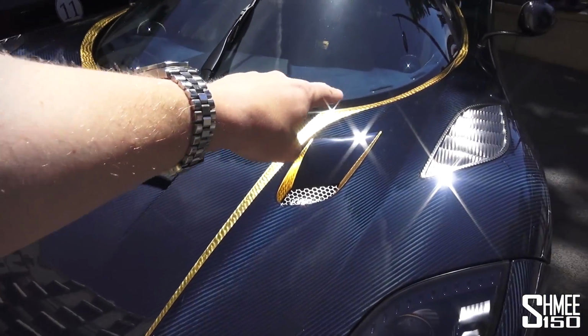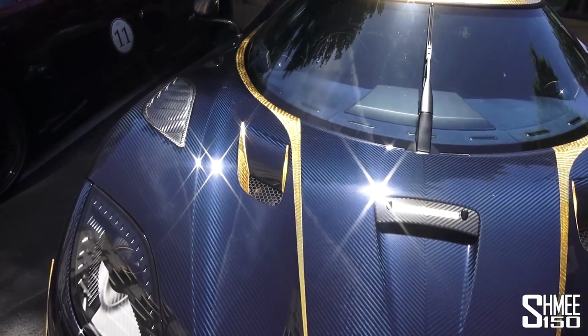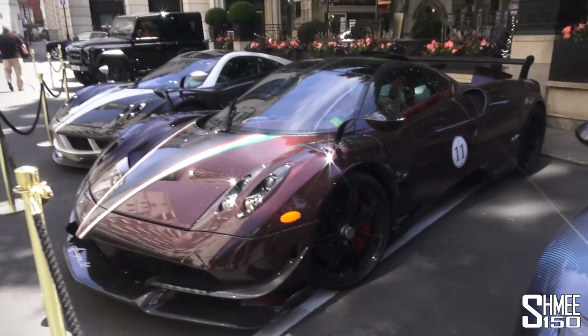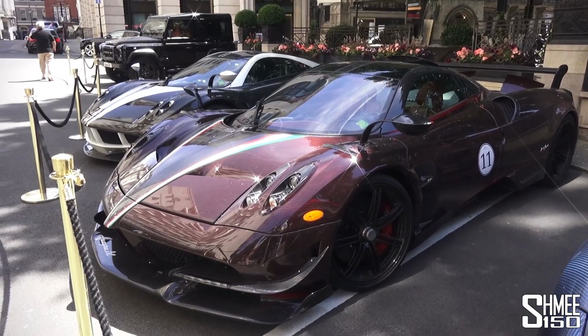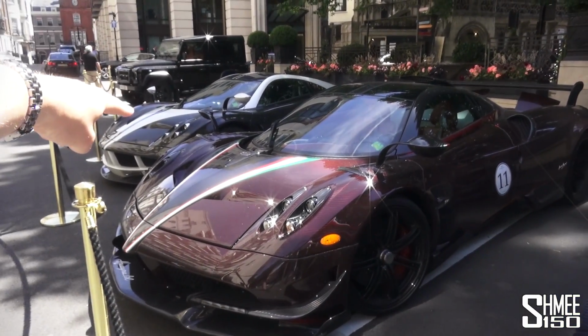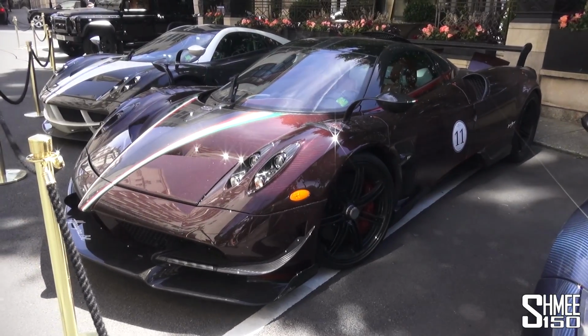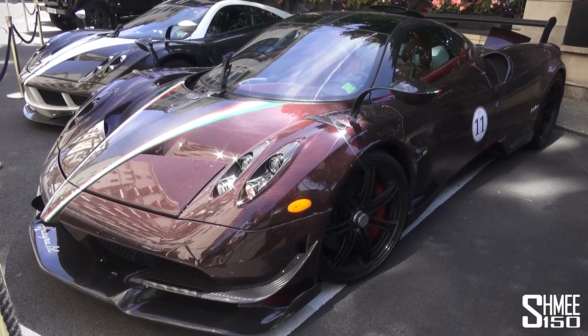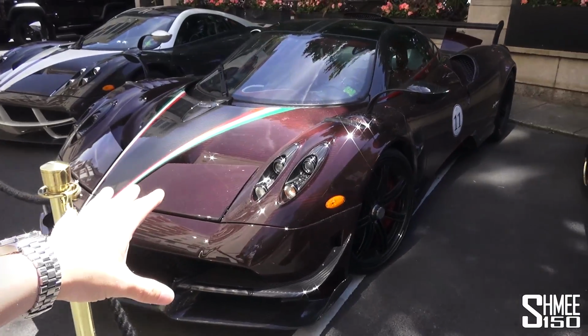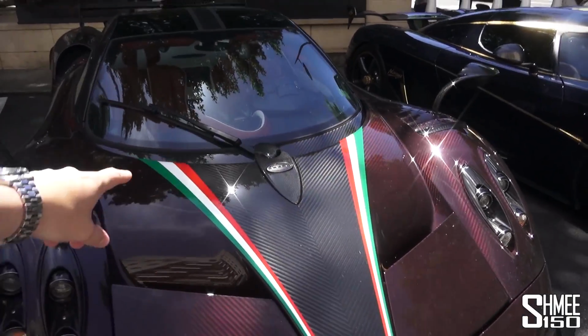It's painted gold leaf all around the car to give it the design, and the gold setting off quite nicely against the blue. Then next to that is the Pagani Huayra BC. VTM The King and Sparky bought these two, the Huayra BC and the Huayra The King. This one is called King Tasma. It's done a bit like the Phantasma, which was one of the special edition 760 Zondas, the 4th Zonda 760. So it's done in the red carbon with the tricolore stripes around the front.